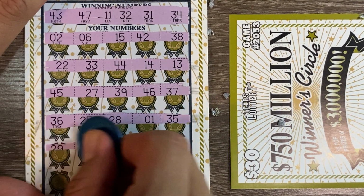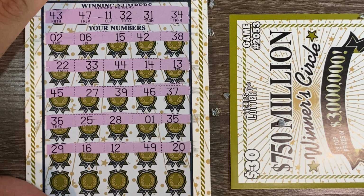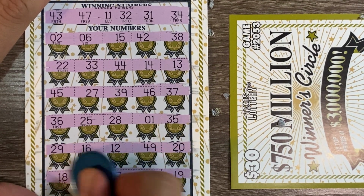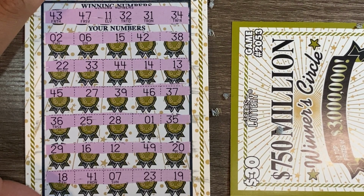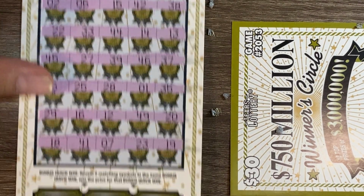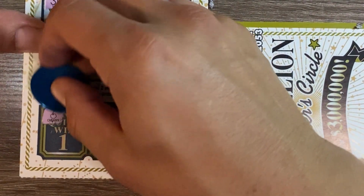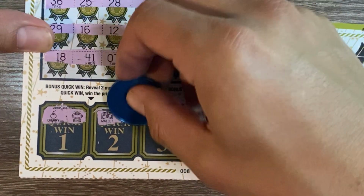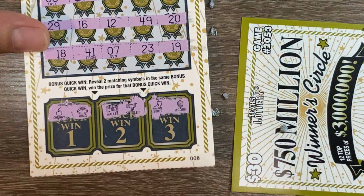Second to last row. All right, last row, guys. All right, nothing for the number matches. Let's see if we get some matching symbols for this bonus quick win. Cherry, ring, wallet, saddle, boot, and an acorn. Okay, guys, nothing for number eight.